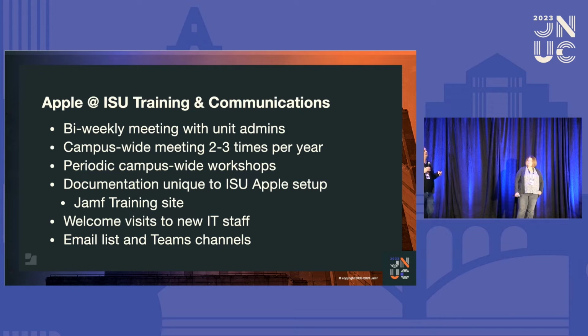We document stuff that's unique to ISU's Apple setup. What we mean by that is, again, if there's common documentation from Apple, we'll just punt them to Apple's KBs. Or if there's Jamf training, we'll punt them to Jamf. But the specific stuff at Iowa State, we document pretty well and pretty clearly.